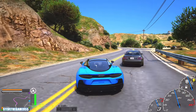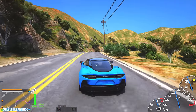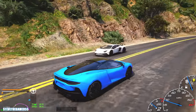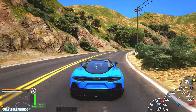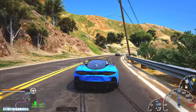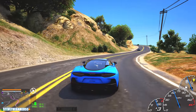Ooh, nice Maserati. You ever seen, like, when you see a Lambo, like this? Look at this. Wow, I can't wait to get this. But the McLarens, I don't know, unless it's like a 720 or 765 LT or something like that, or a 600LT. I'm not that crazy about this.